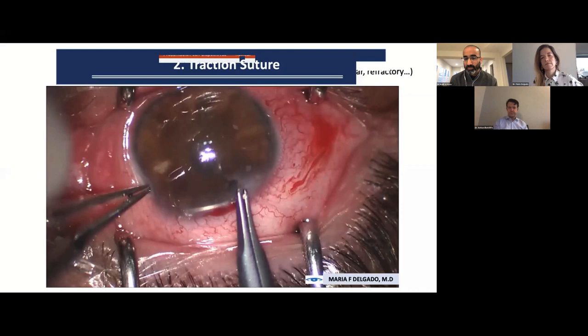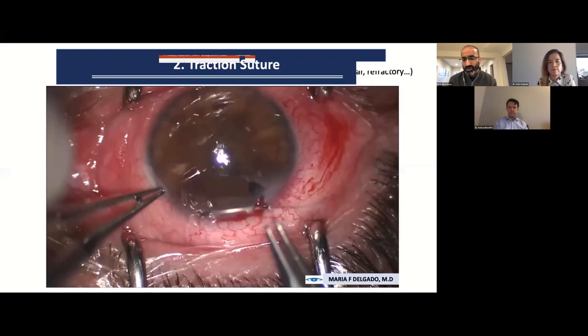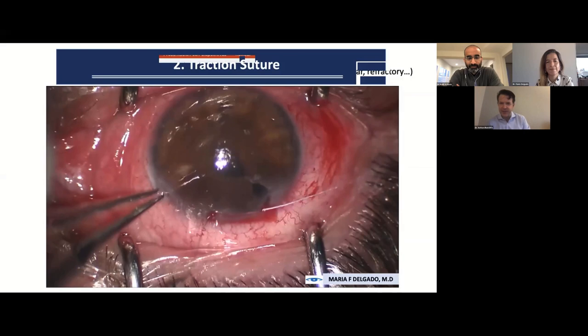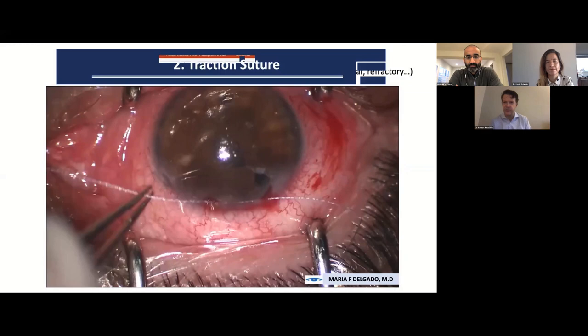Nate, do you have that experience as well? Or do you put the bridle suture in the cornea, or do you go old school and use the muscle? You know, somehow I'm able to keep eyes in primary position a lot these days. But this technique is essential for any glaucoma surgeon to be able to control the eye position.